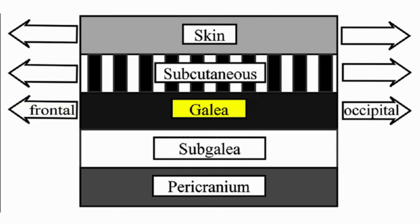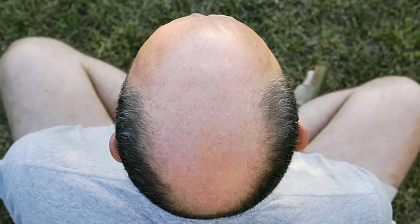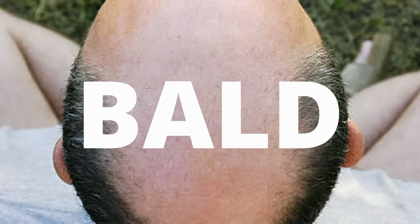But what all these areas have in common is that they overlie a connective piece of tissue called the galea aponeurotica, or galea for short. The galea anchors the frontalis and the occipitalis muscles to the skull, while simultaneously distributing the tension across the scalp to reduce strain on any specific area. The areas on the back and the sides of the head that fall outside the galea's boundaries never go bald, even in the most severe cases of AGA.